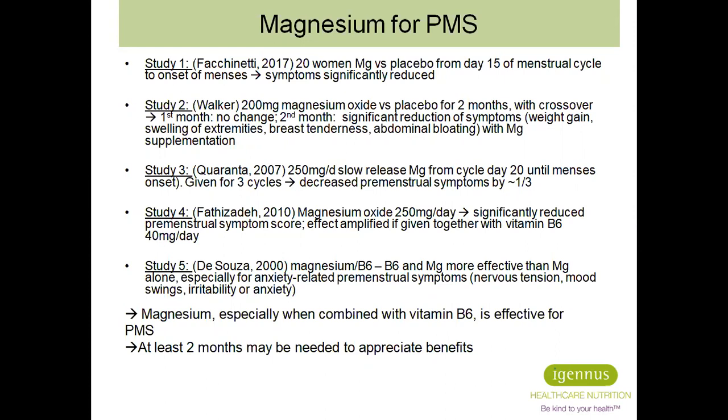So these women got magnesium daily for 2 months. So in the first month, they showed no change in symptoms. And then in the second month, they had significant reduction in symptoms of weight gain, swelling of the extremities, breast tenderness, and abdominal bloating. Then in a third study, Quaranta gave women magnesium from day 20 of their menstrual cycles until their menses onset. And their premenstrual symptoms were decreased by a third.